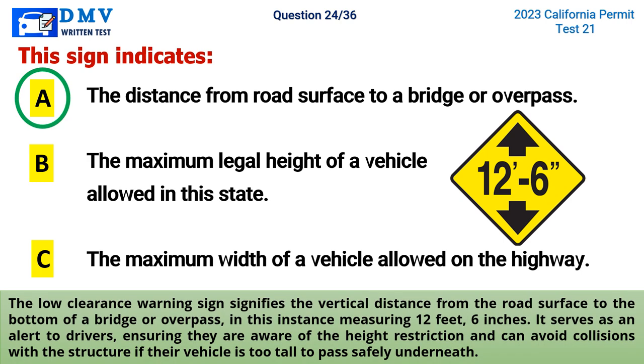The low clearance warning sign signifies the vertical distance from the road surface to the bottom of a bridge or overpass, in this instance measuring 12 feet, 6 inches. It serves as an alert to drivers, ensuring they are aware of the height restriction and can avoid collisions with the structure if their vehicle is too tall to pass safely underneath.